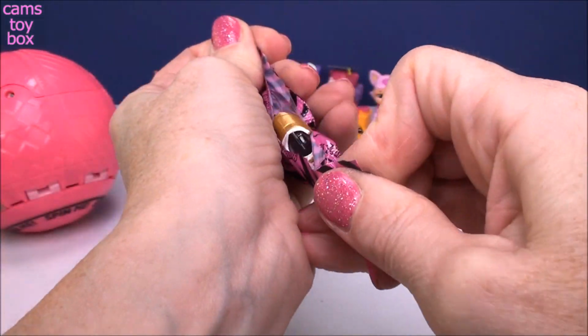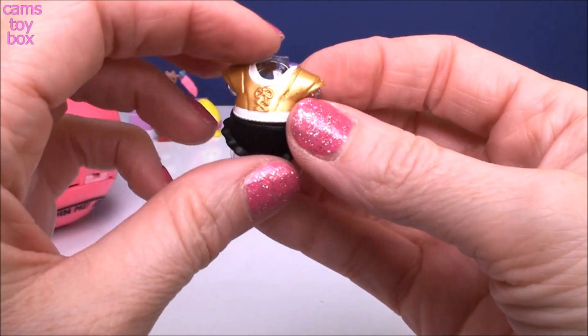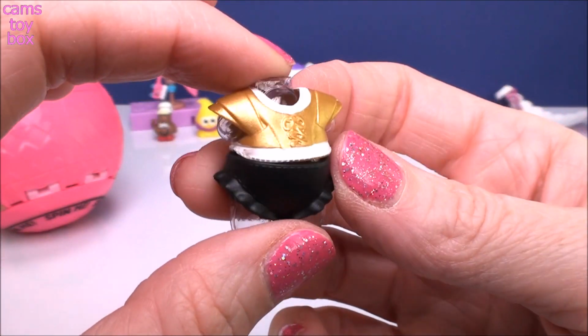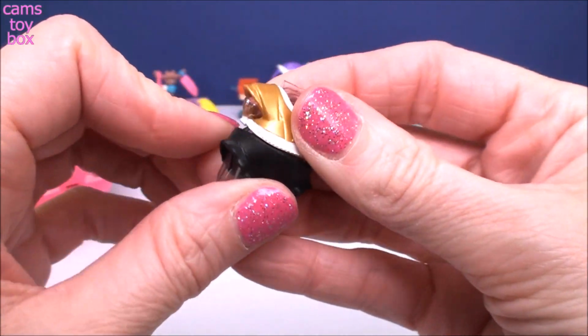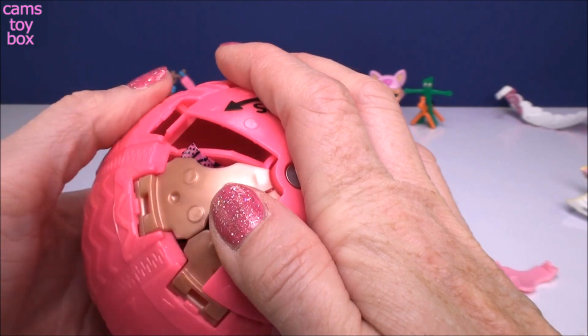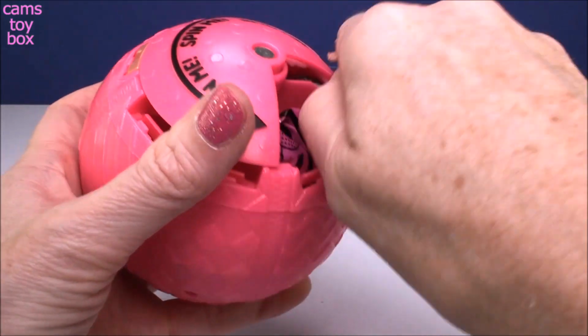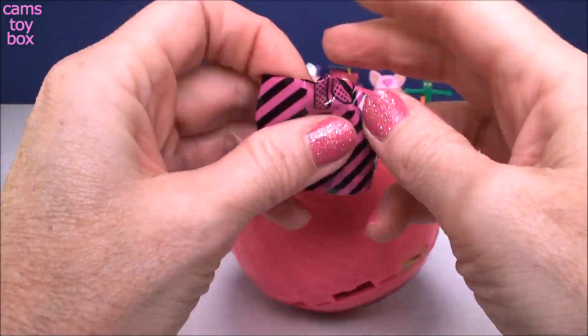And our first one is our outfit. So we got a little gold and a black outfit. That is really super cute. Looks like, yep, two little pieces. So now you can slide this either to the left or the right. I'm gonna go this way. And then you pull back our little gold levers here. And we get our next blind bag.